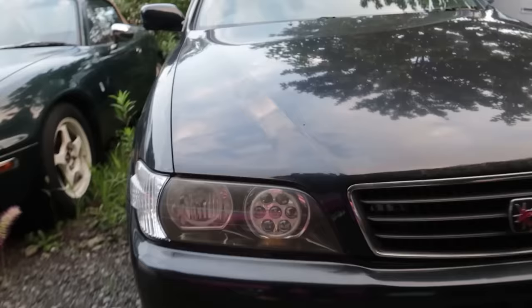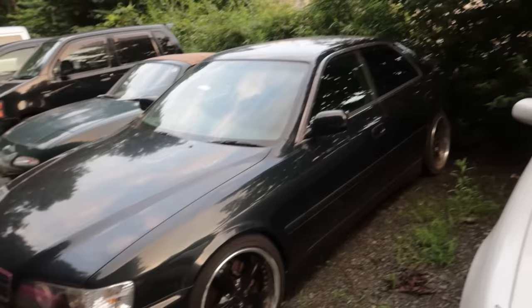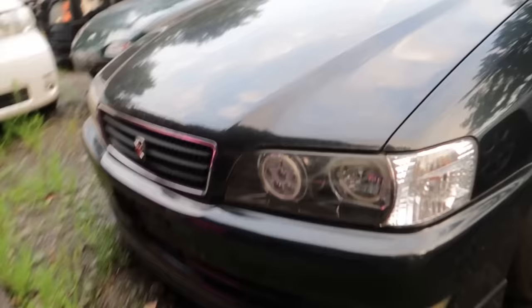Got another JZX. Yo, what are these headlights? They're super weird, trippy looking. Gatling gun headlights. Yeah. I remember seeing a couple in Up Garage that were smashed up, but they still wanted a lot of money for them, and I was curious what they were. Someone put halo rings on these ones, so I'm not too keen. It's definitely an interesting look.